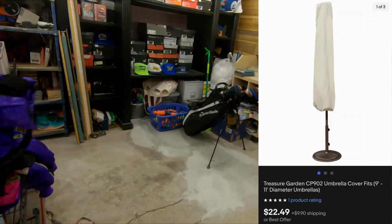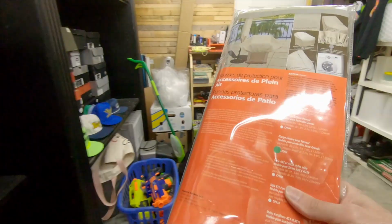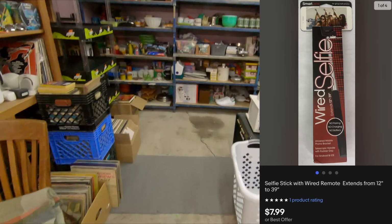Next up, hope I have one. I should have brought more from storage. It is on C3. It's a Treasure Garden CP902, I think is exactly the number. CP902, I will have to grab more of those. They're actually selling pretty good, but the other versions I have, not so much. So maybe I'll go in and price adjust those a little bit, because 'tis the season to sell fire pit covers and outdoor chair covers and umbrella covers and things like that. So $22.49 plus shipping.